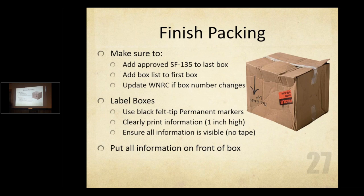Then in the first box of the transfer, you put a copy of your box list. Like I said, even if it's a temporary transfer, we recommend the box list, and we also recommend that you put a copy of the box list in the first box. Now, it's not required. For temporary transfers, you don't have to make a box list, and therefore you don't have to put one in the first box. It's just recommended. For permanent transfers, both those things are required. You're required to make one, and you're required to put it in the first box.